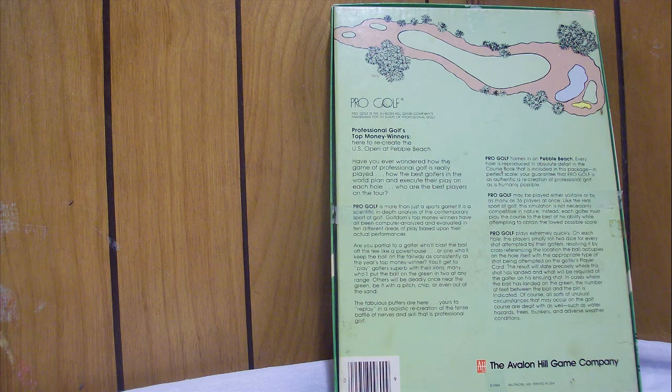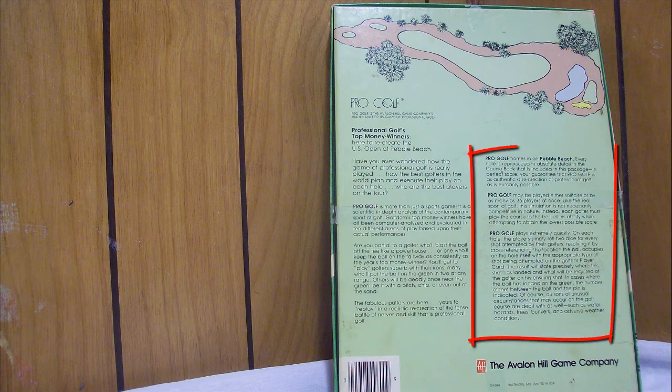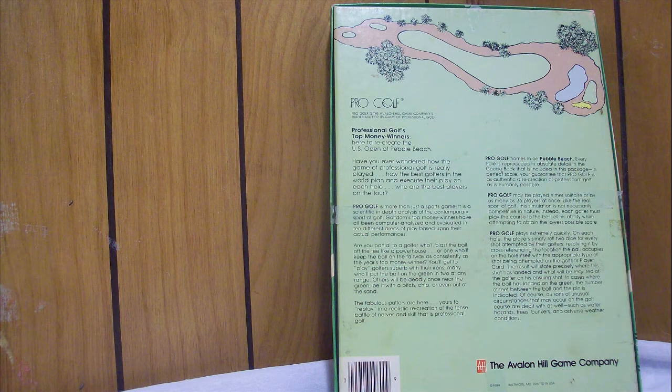Sure. And tells you that the course book contains each hole for Pebble Beach, circa 1984, very famous golf course, and then essentially summarizes all of the rules in one long paragraph on the back of the box. Although it's neat to read and helped me decide to buy the game, it does seem like it probably should have been a little briefer on the box. It's a bit too talky.